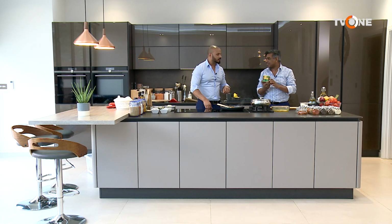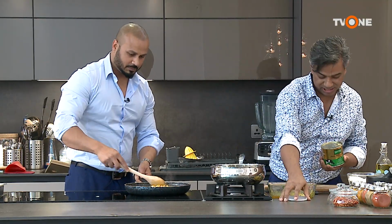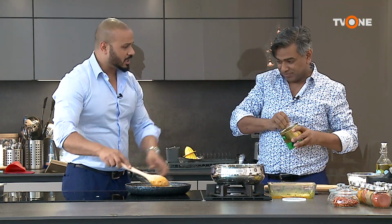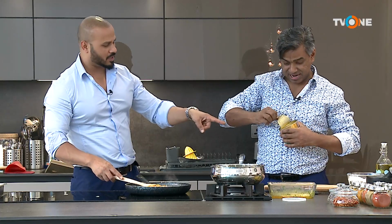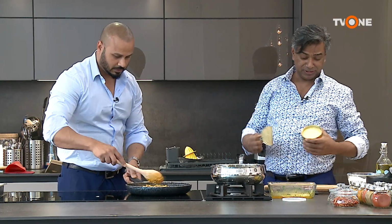Pure butter ghee, like I said. It's going to be a twist with a fusion. Normally I use olive oil to do the Arborio rice, but what I'm going to do is, that's for the rice, Arborio rice, yeah. We're going to do it the Indian style, but I'm going to use risotto here.